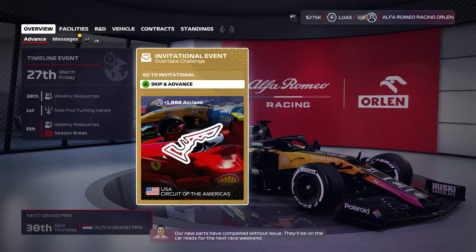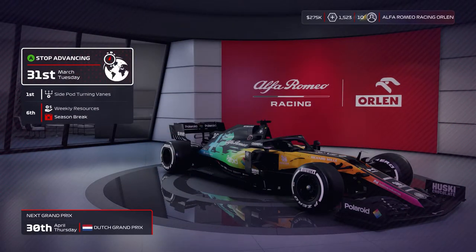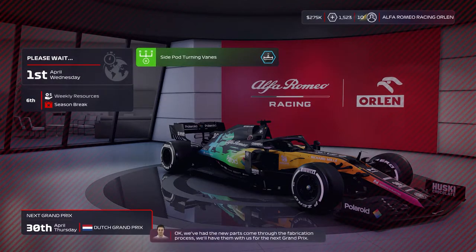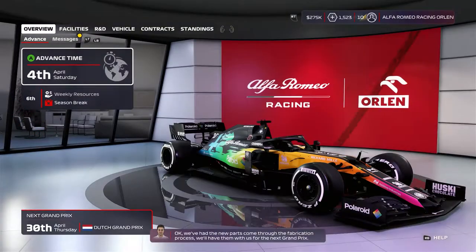Our new parts have been completed without issue. They'll be on the car ready for the next race weekend. Okay, we've had the new parts come through from the fabrication process. We'll have them with us for the next Grand Prix.